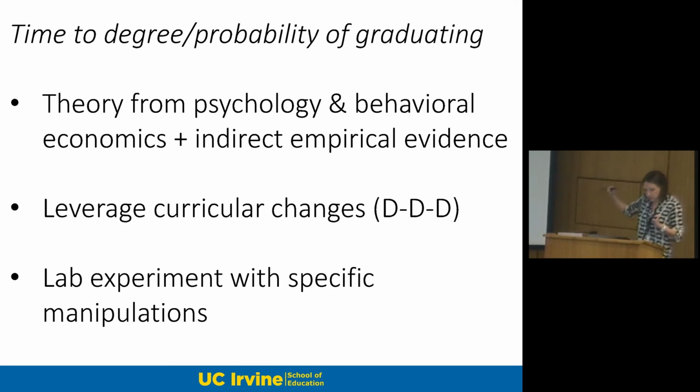So there's relatively good indirect evidence that simplifications in course requirements might lead to better outcomes for students. But it's hard to measure because often when schools are changing course requirements, it happens across an entire school. So an entire school will go to a more simplified model, which really makes it hard to have any kind of counterfactual about what would have happened.